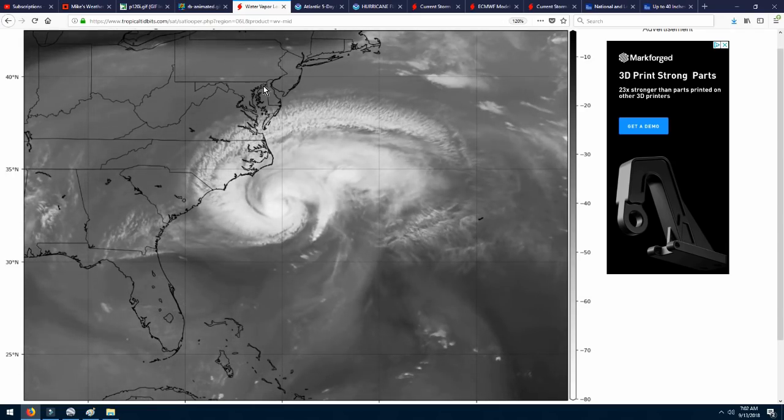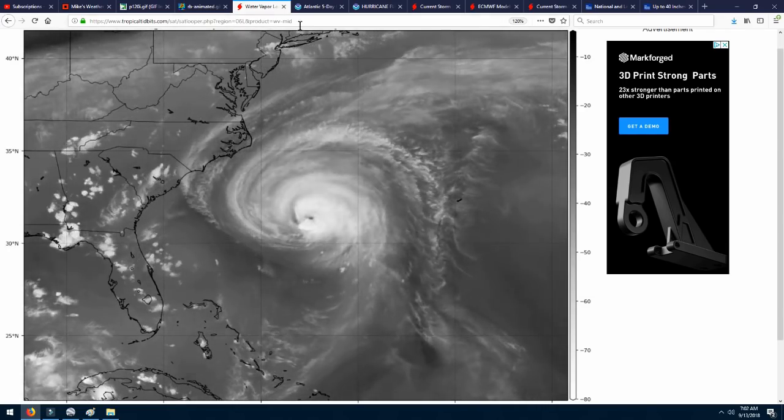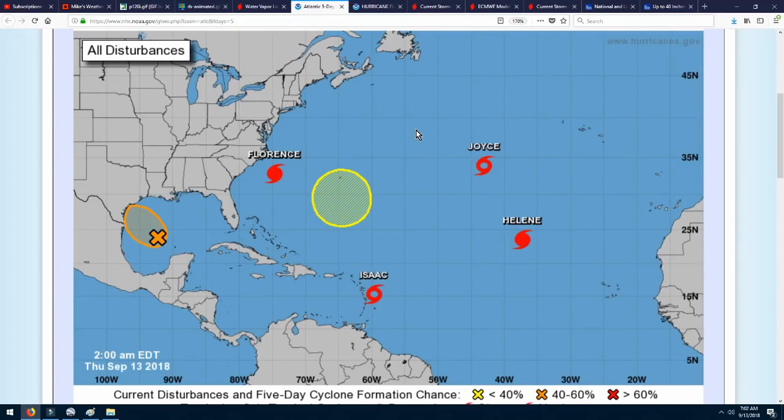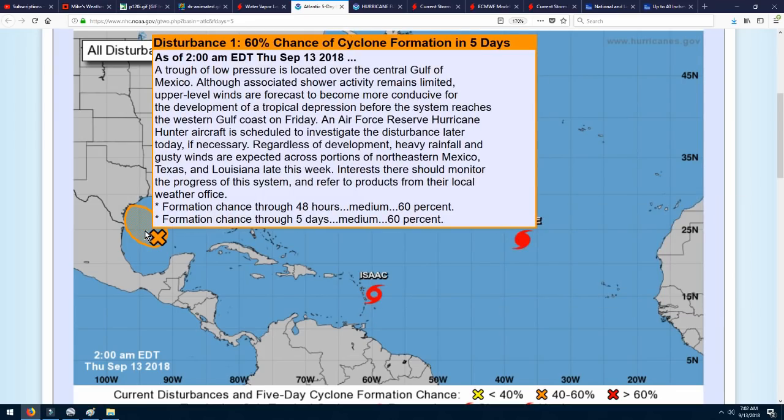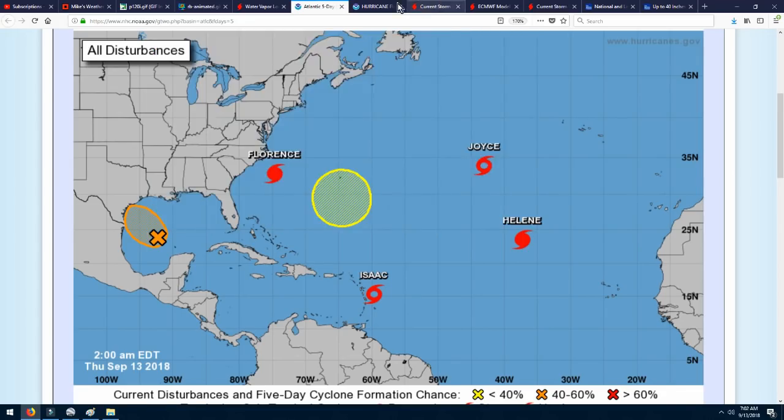So this could be leading to a flood situation in the Northeast as well. But let's wait for at least Florence to make its landfall and see what kind of things we're going to be dealing with. And as far as the Atlantic Ocean goes, it's like looking at a bunch of alphabet soup. It's like they're just everywhere. Another disturbance, 20% chance over 5 days. We still have our Gulf storm to worry about, 60% chance of formation over 5 days.